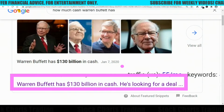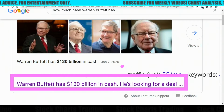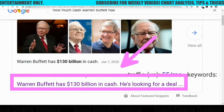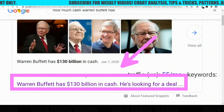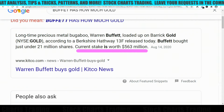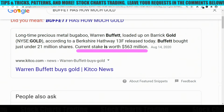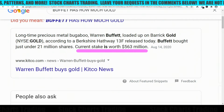We're all awed by Warren Buffett and what he does and how he does things, and we want to be a billionaire also. But what is Warren Buffett doing to become a billionaire? Right now, Warren Buffett has $130 billion in cash. He also has $563 million in gold. He sold out of over $7 million in bank stocks. With all of these things going on, it makes me question, why is he seemingly going so defensive, right?